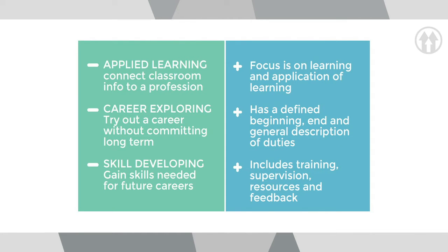So all of those answers are definitely correct. It really is about getting that experience, applying what you have learned in your classroom to your career field. It's learning and application of the learning. And an internship is a really great and temporary way to do that as you're exploring your options while going through your academic major. That includes developing skills, training, supervision, and finding resources and gaining feedback from the people running your internship program. So really great job with those answers, guys.